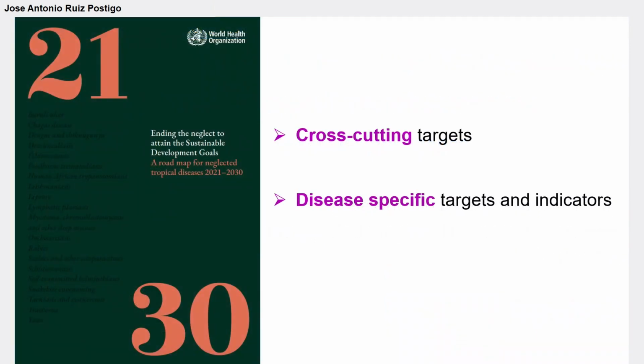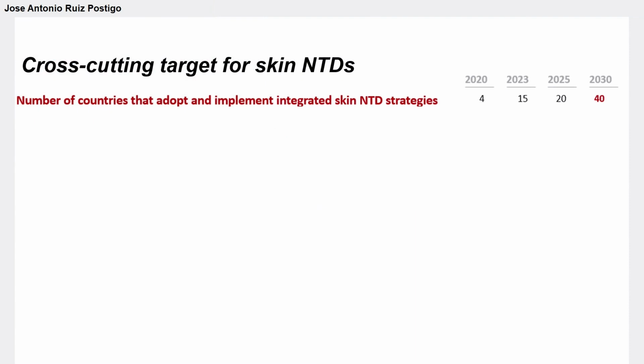WHO published a couple of years ago a new roadmap for neglected tropical diseases, the so-called 2021-2030, where you will find cross-cutting targets and disease-specific targets and indicators. The cross-cutting target for skin-neglected tropical diseases is a general one, and it reads: number of countries that adopt and implement integrated skin NTD strategies. If you look at the target at the end of the 10 years, we hope that at least 20% of the countries worldwide would have adopted an integrated approach.